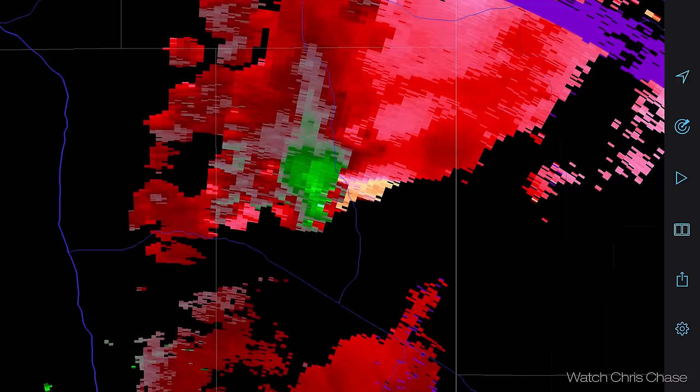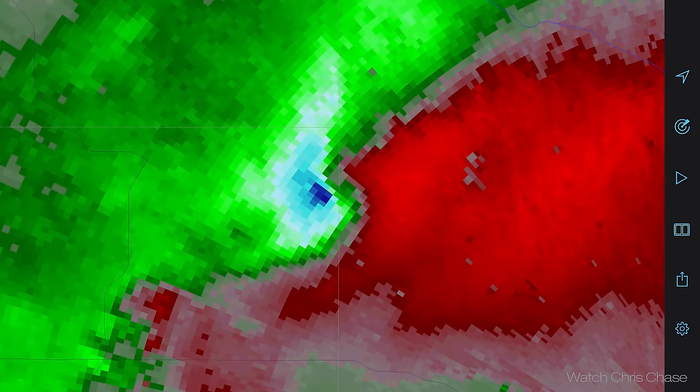This is how cyclonic rotation looks on velocity radar. In the northern hemisphere, supercell thunderstorm updrafts and most tornadoes rotate cyclonically, or counterclockwise. So this is the velocity signature that we're looking for to identify rotation. Specifically, this is called a velocity couplet. This one's kind of loose, but here's an example of a tighter couplet.